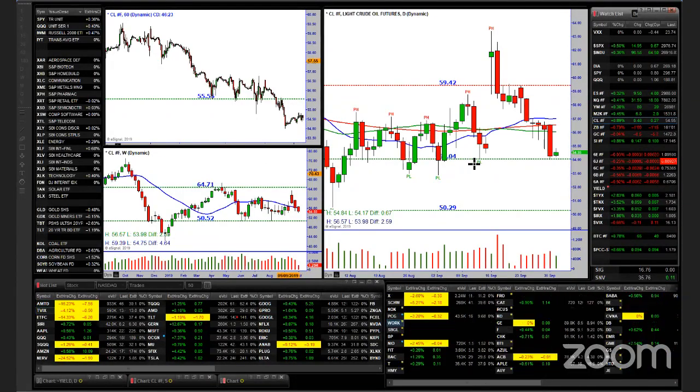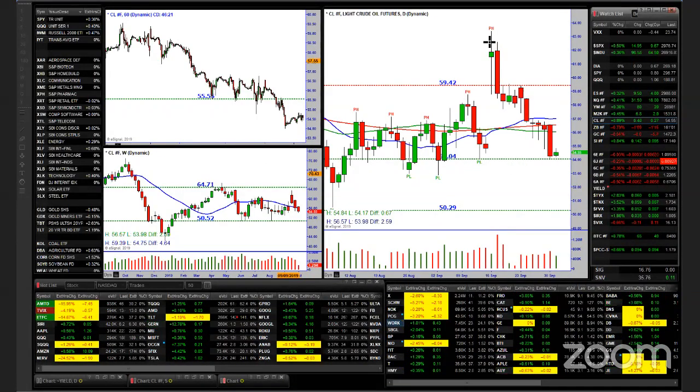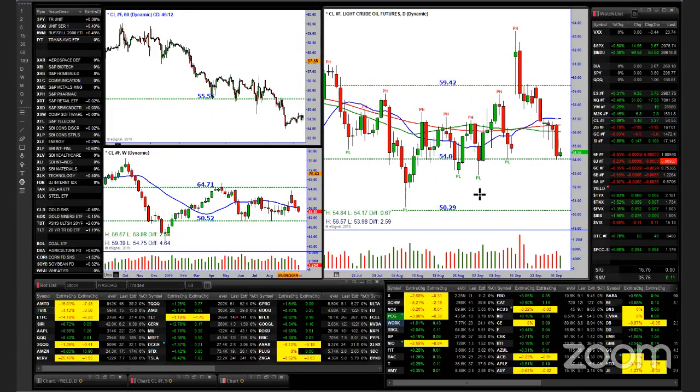Oil all the way back down to the bottom of the range after the Saudi news, and back down again, wide range bar. See if it stabilizes or if it holds. If not, I guess it goes back down here, but we'll see.